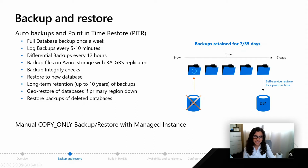Now, the interesting thing that comes into play here is your backup files are actually stored on RAGRS storage by default. And what this means is that's globally replicated storage. So without having to configure or set up anything, we're automatically putting backup files of your database in various regions. Now, along with that, we're going to do backup integrity checks.